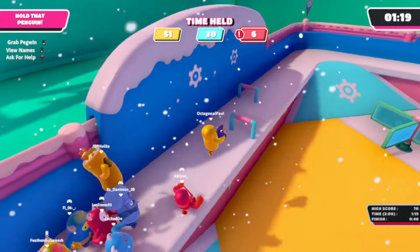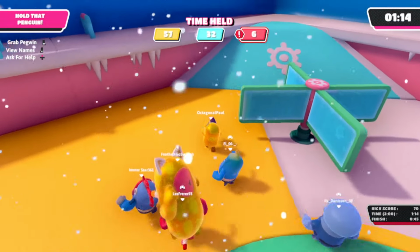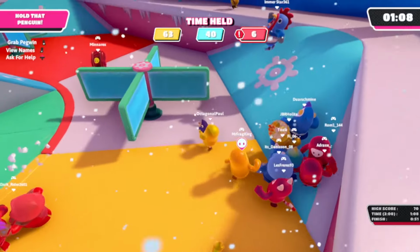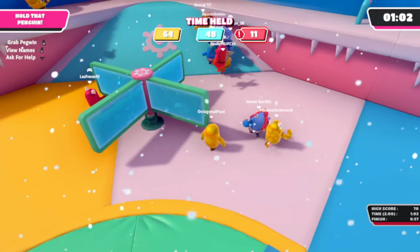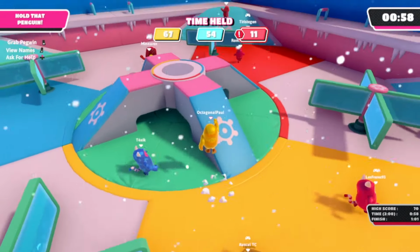If you are holding the penguin and someone's about to grab you, which will probably happen in a second, you want to just let go of the penguin for a split second, and then you can pick it up again way quicker, because you'll just drop it. That didn't work. You'll just drop it right in front of you. Most pro players will know this, but obviously, you mobile players, you have much to learn, but you will.